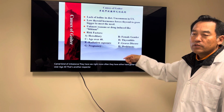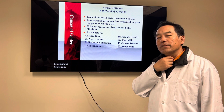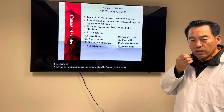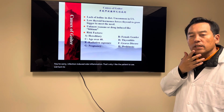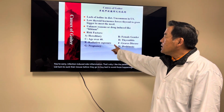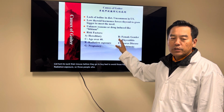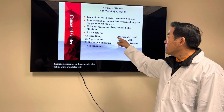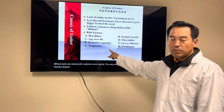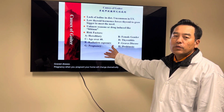Thyroiditis. Somehow a throat infection induces thyroid inflammation. That's why I like the patient to use Listerine to soak their mouths each night before they go to bed to avoid those happenings. Radiation exposure: those people whose work is related to radiation more easily have goiters. Graves' disease. Pregnancy: when you're pregnant, your hormones change dramatically.